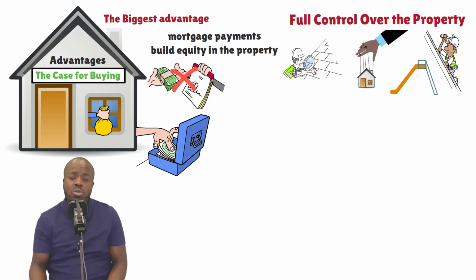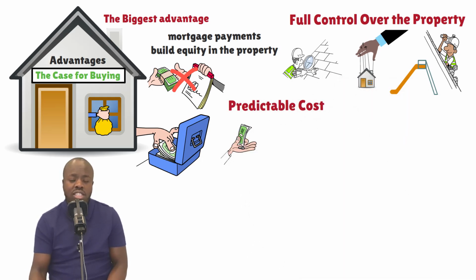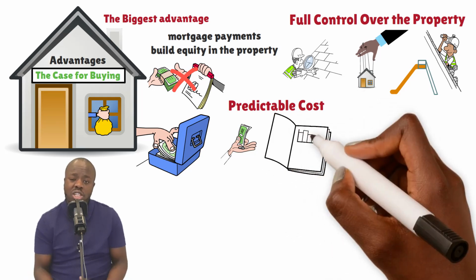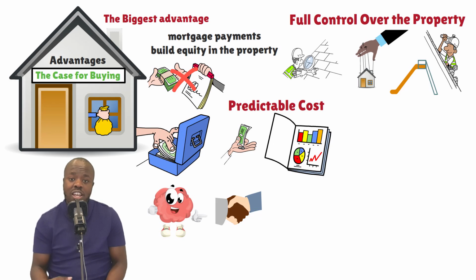Owning the property also gives you predictable costs. With a fixed rate mortgage, your monthly payments remain stable, unlike rent, which can increase over time. This stability can help with long-term financial planning, giving you peace of mind. Additionally, owning the building can enhance your credibility with parents as well as other partners that you might want to engage with, as it shows a level of commitment and permanence that renting may not convey.